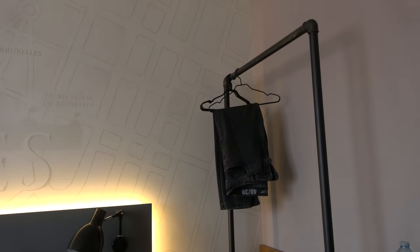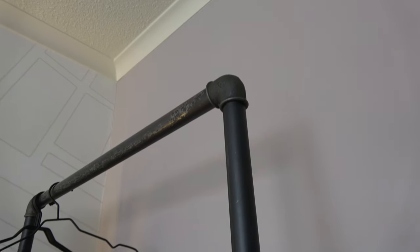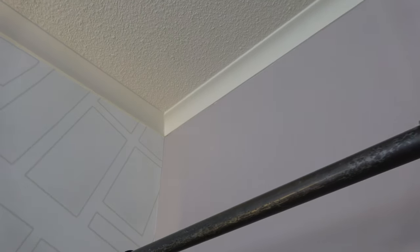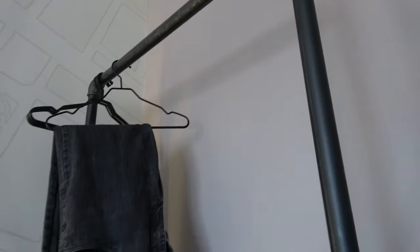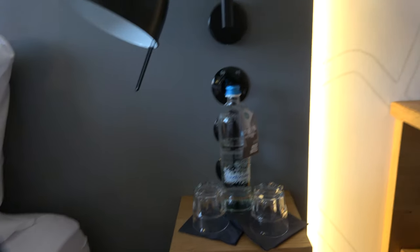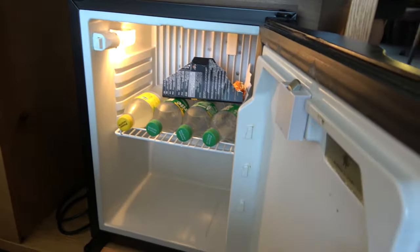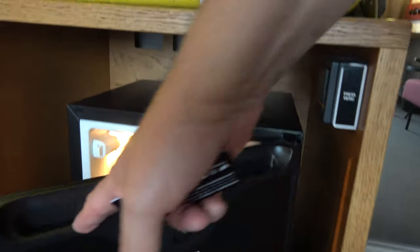No closet, but still interesting. Look how they made it so you can hang your stuff. It's like tubes. These are tubes for water or heating. It's nice, interesting. You get a complimentary bottle of water. A bathrobe. Sorry for my mess. And there's a laundry bag if you're interested in having your clothes washed. The mini bar, or the fridge in this case, comes empty, so you can fill it up with whatever you buy outside.